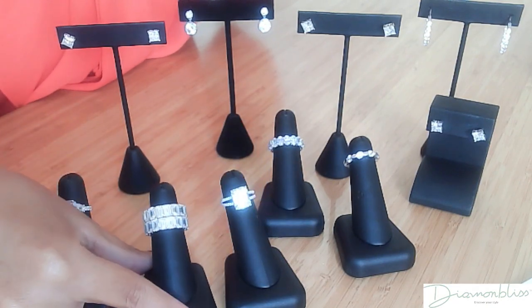Now remember, for eternity bands, which not many people know, eternity bands cannot be resized. So if you're ordering right now below the screen and you want to order any of these bands that we're going to showcase to you today, they cannot be resized. You cannot go to a jewelry store and resize them because they will have to cut into the stones and that will damage the ring. So make sure that you order the correct size.